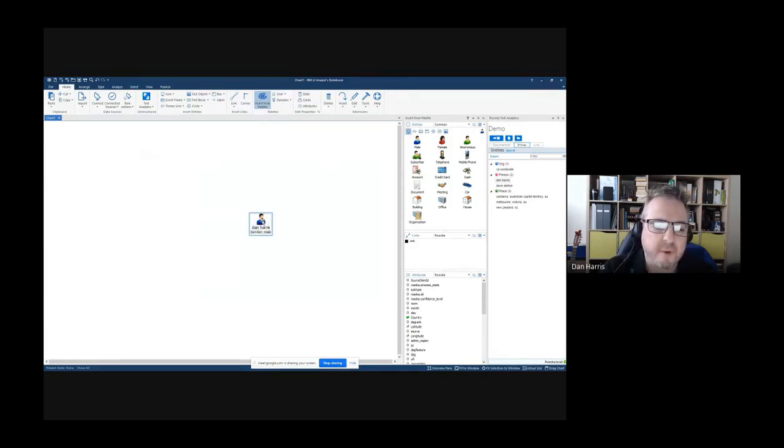And if you've ever connected your Ibase Intel repository to a chart, you'll know that, similar to that, I can right-click and I can expand. So it shows all the different entities within that collection that this Dan Harris entity is connected to. I'll just select all and expand.